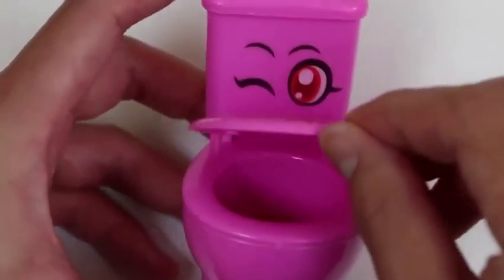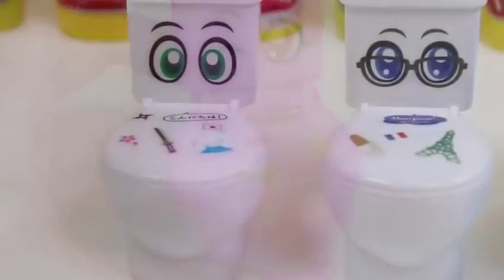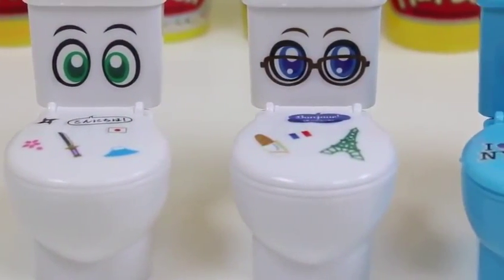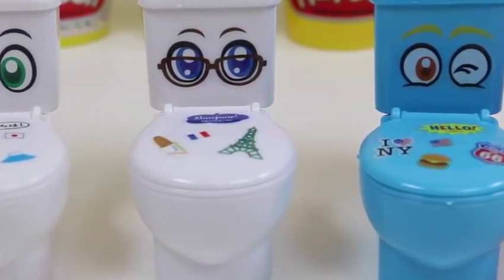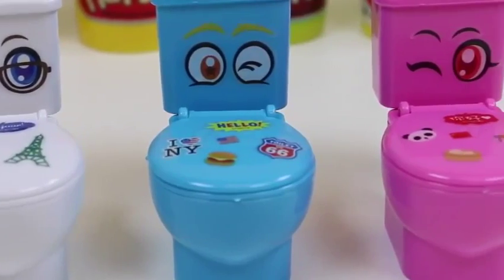Cool. We got some pandas, dumplings, and a fan. And I'm gonna take a wild guess and say she's saying hello. Woo! Check this out. We got toilets from Japan, France, the United States, and China.